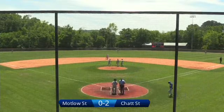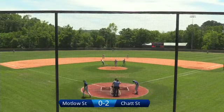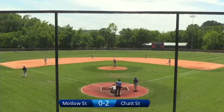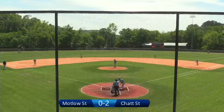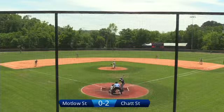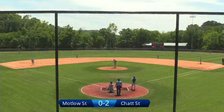Here we are now to the bottom of the second inning with Chat State still leading 2-0. Because now up to the plate for your Chat State Tigers, the left fielder, number 5, Braden King. As Caleb West is still on the mound for the Motlow Bucks, the 0-0 pitch is set and fires. And a strike that catches the outside corner, quickly ahead 0-1.